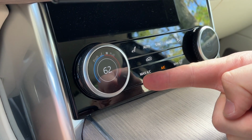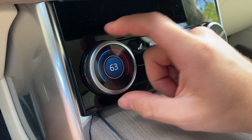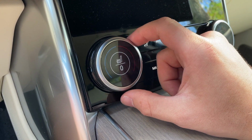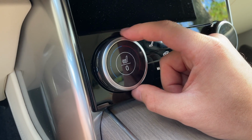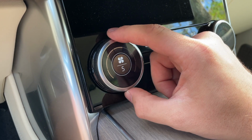The climate control dials in the Range Rover serve a variety of functions. If you just twist them to the left or the right, it changes the temperature. If I push it inwards, now it controls the heated and ventilated seats. Now, if I pull it outwards, it's going to adjust the fan speed.